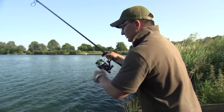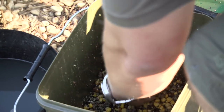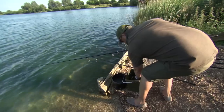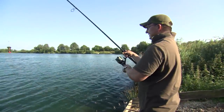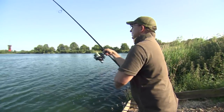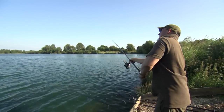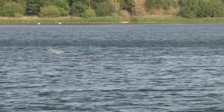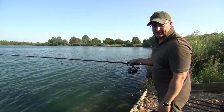I'll show you one more cast, straight up to my hand, into the bucket. Just press it down with my fingers so it's all in the nose of the spod. Wash my hand off so the reel doesn't end up getting covered in it. And then arms nice and extended up. Don't hit the clip. Now that one's probably a rod length away, which is shockingly bad, to be honest.